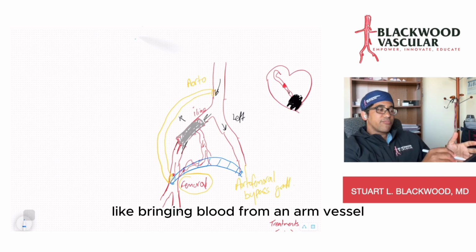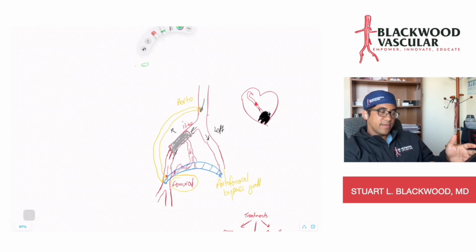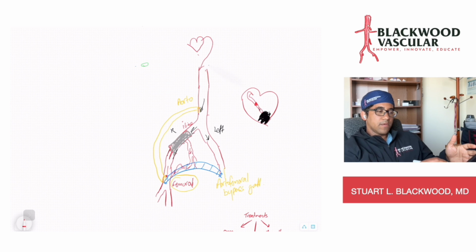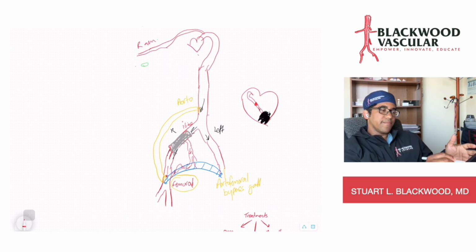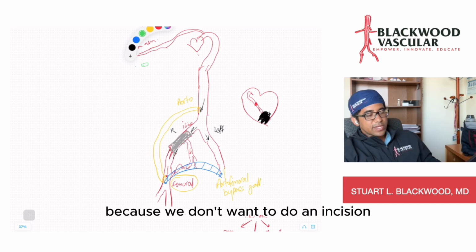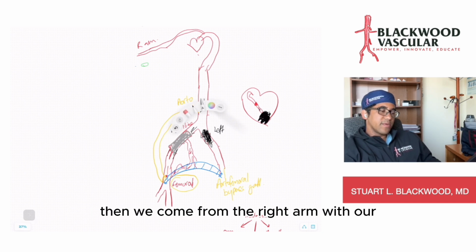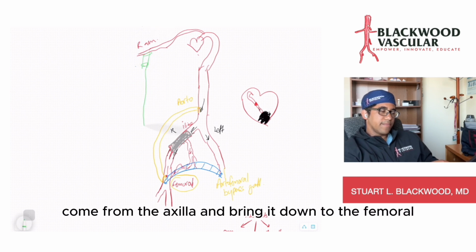And then there's even options like bringing blood from an arm vessel. We can put this one in green. We can come from the arm vessel all the way up north. Imagine here's the heart. Let's rub this out. And here's an arm vessel going off to the right arm. Now, because we don't want to do an incision, or let's say the blood vessel over here is blocked and we can't get blood flow from either option here, now we come from the right arm with our graft from the axilla. We come from the axilla and bring it down to the femoral.